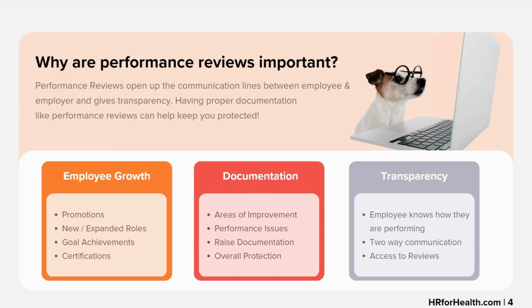Okay, so a couple tips. Where do I start with performance reviews? Maybe you're not doing these at all and you have no idea where to begin. So we suggest after the introductory period. Typically we see that's 90 days that they've been with the practice, and then annually after that. The introductory period is really helpful because it sets a precedent for their employment. And then as you do it annually, it continues throughout their employment.